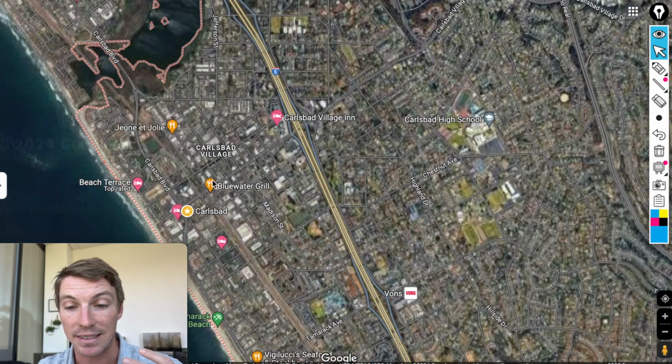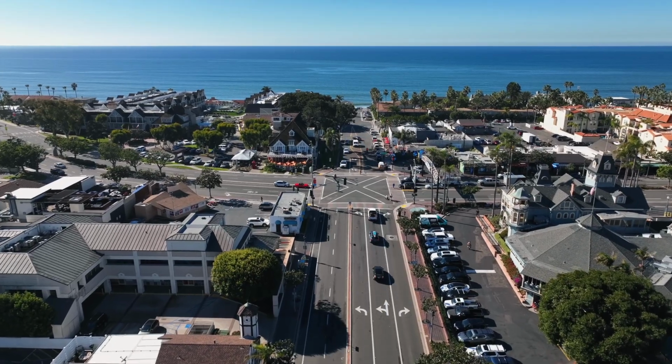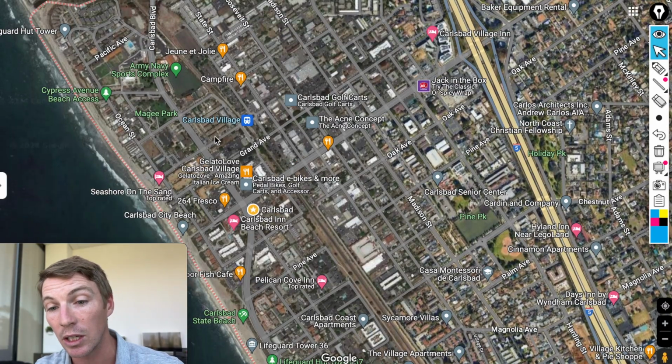This is going to be the downtown area over here. This is where you're going to have all of your nightlife. This is where all the shops, bars, restaurants, the beach, everything's right here. And you have some really, really good restaurants.